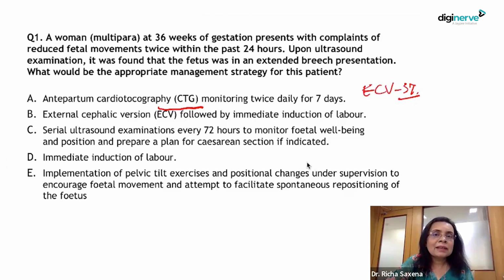Somebody is saying if there is any distress we can take for cesarean. Yes, if there is distress on ultrasound, if you see liquor is reduced or some other feature of distress, you can take for an immediate cesarean section, because you know breech presentation will be difficult to deliver vaginally.